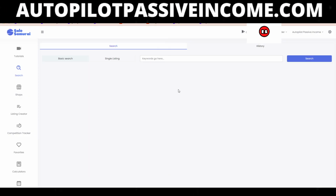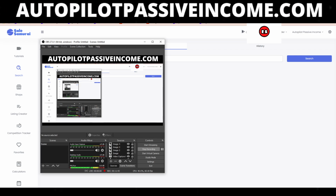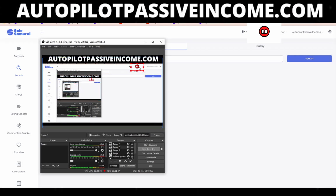Okay, so I'm in the back end here of Sales Samurai, as you can see, and we can do a few different things with this software. Now, as you can see, or maybe you can't see, there's a button here that says Chrome extension. Maybe you guys cannot see this. It's actually right behind this. Let me see if I can move this.